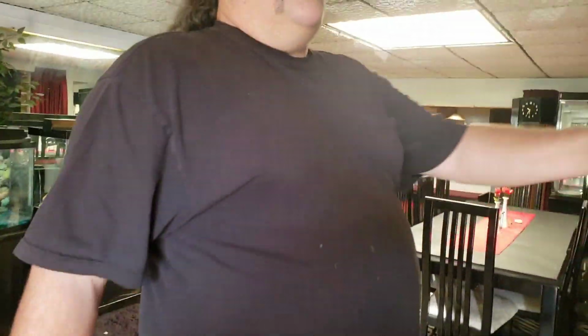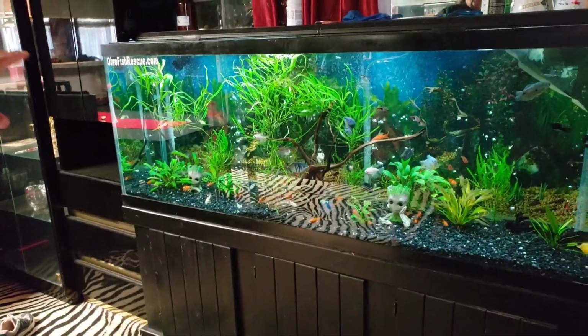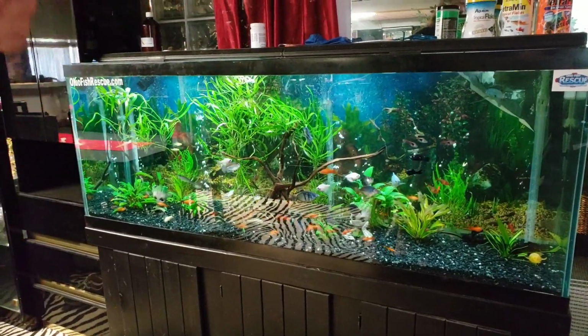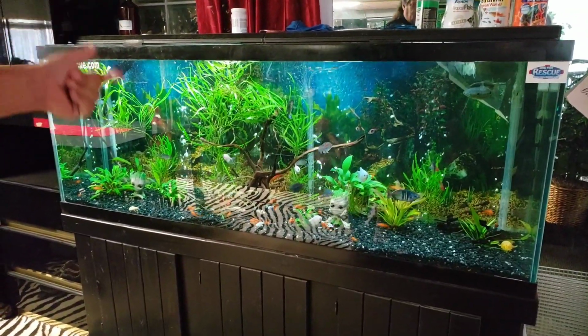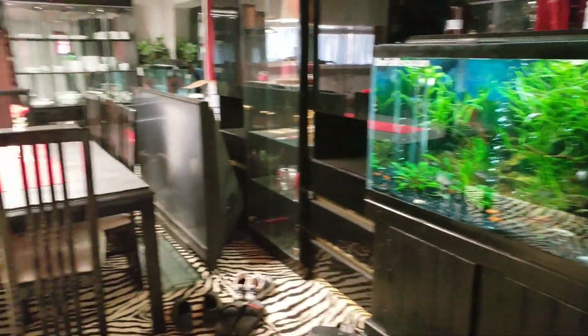Okay, this is the first view everybody sees when you come in the house. Over here we have a 150-gallon tank, and that's the only tank we have with live plants because it's full of community fish that we give away to people. The swords have babies, we give out the babies. The plecos have babies, we give out the babies there. But these are the things that don't get told.